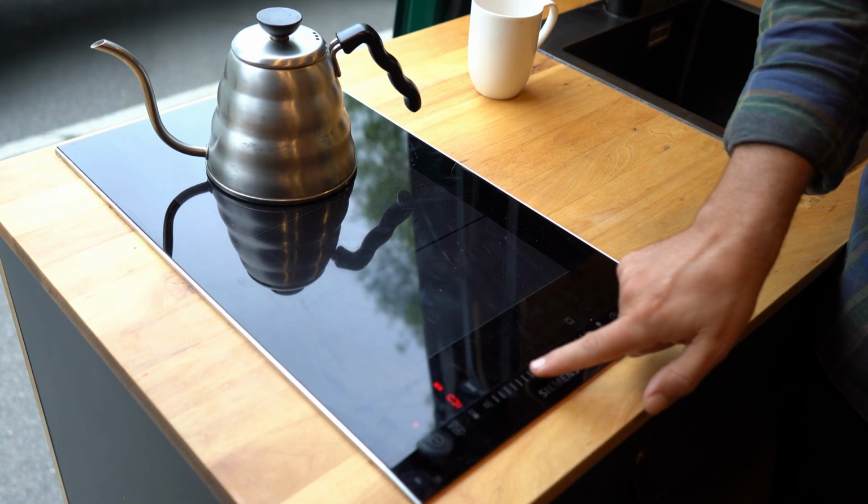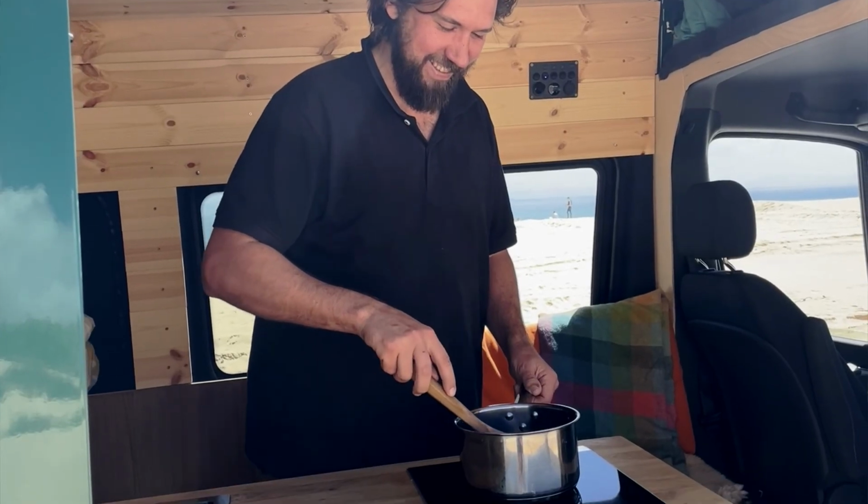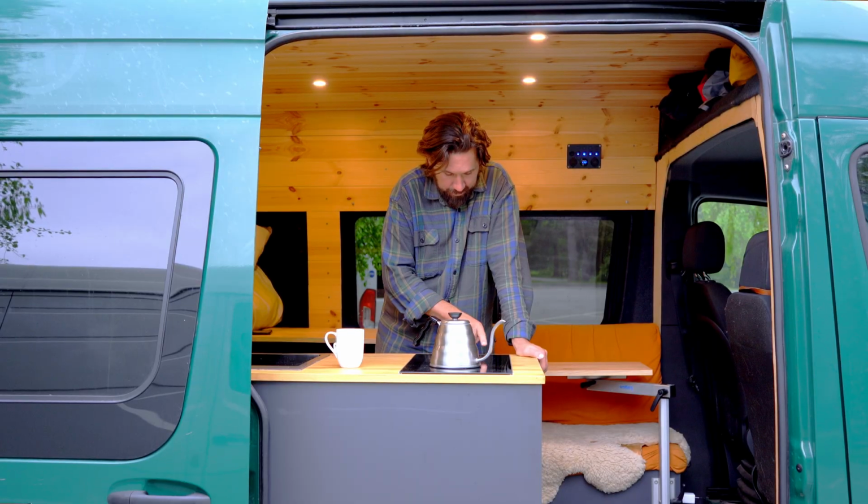Well, I can't tell you about the conspiracy theory because I don't even know if it is one, but I can tell you about using induction cooktops in a van. We've lived in this camper here for the last 2 years, and we've used this induction cooktop the whole time. In this video, I am going to be talking about what it's like to use an induction cooktop in a van. So join me as I make myself a little cup of afternoon/evening tea, and we'll go over the benefits and the big cons as well of using an induction cooktop in your camper.